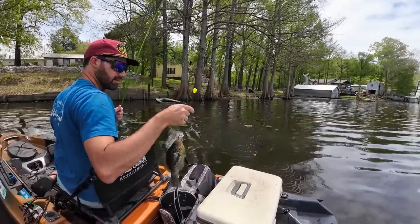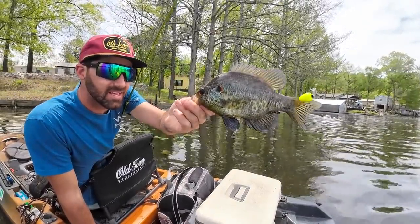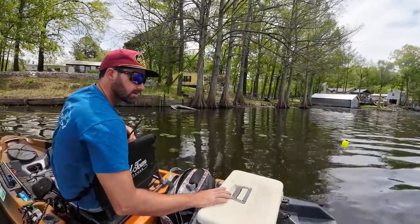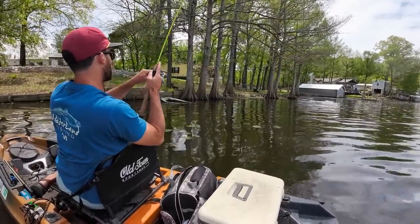Oh, it's a red ear. It's a big red ear. Look at that big old thing. That is a big old red ear. The red ears, I guess, are right up on the bank. Put him in there. Stud. Oh, put it right back up on the bank.